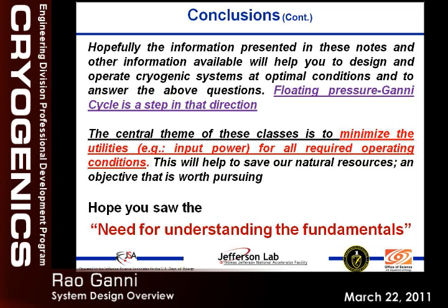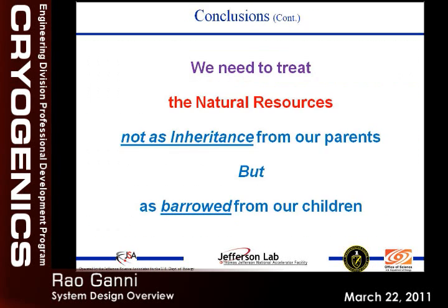The central theme of this class is to minimize the utilities. I myself don't know exactly the physics side of what you are doing and its implications, but we want to provide exactly what you need, and what we can do is work out the minimum it should take to provide that utility. That's the main goal of our group: saving natural resources. I hope you saw that you need to understand the fundamentals to really specify or understand these things.